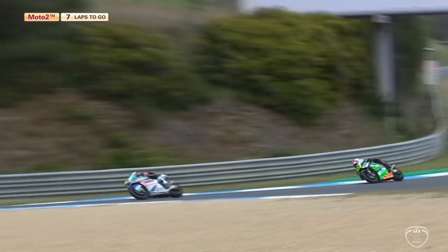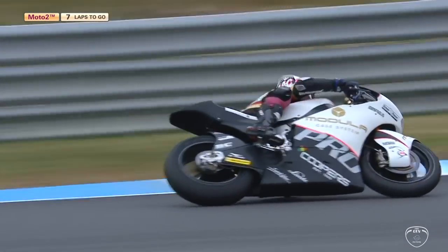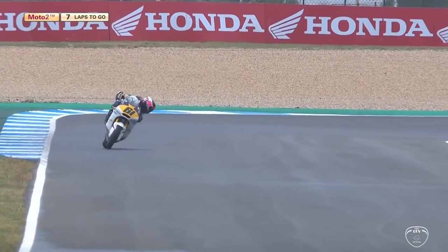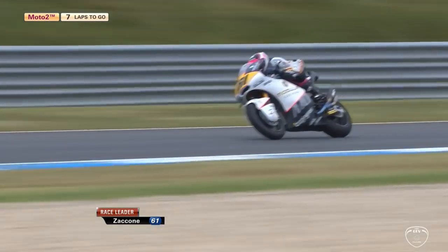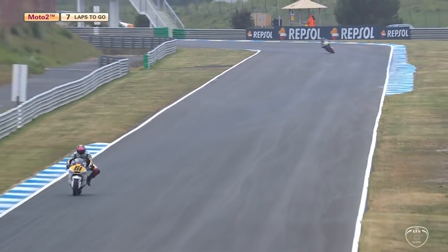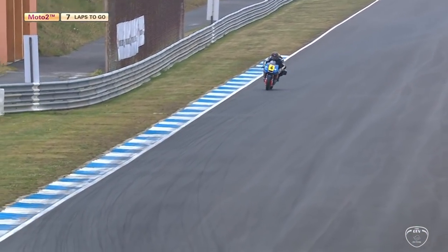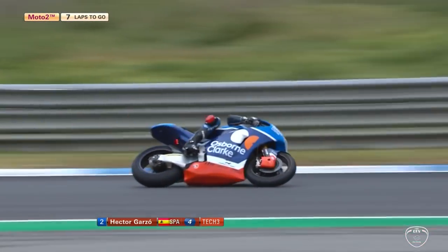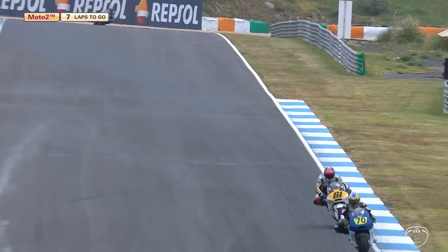Incidentally, Zaccone, the race leader, is adding more and more to his advantage over Garzo. Now 4.7 seconds. Yeah, Zaccone looks like this is his to lose at the moment, but let's not put a commentator's curse on him just yet. Looks behind him again, sees there's no one there. 4.7 seconds the gap, with Pons 2.9 behind Garzo. So it looks like Garzo's got second covered, but we'll see. In fact, I'm saying that, but 1:43.2 compared to a 1:44.4 for Pons and Garzo means Pons is closing him in, so I'll eat my words.